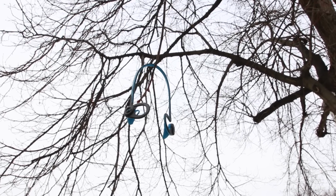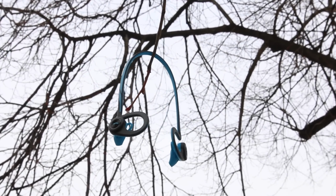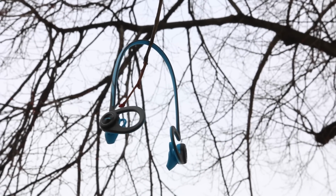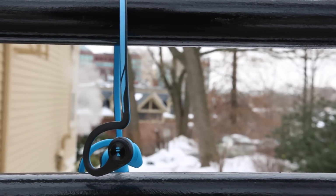Now the next audio solution that I have for you guys is the Plantronics BackBeat Fit. This is a pair of wireless Bluetooth in-ear earphones. They're actually very comfortable, which is one of the things that I love about them very much. They're designed around fitness, which means they have a long-lasting battery and sweat doesn't really get in the way.